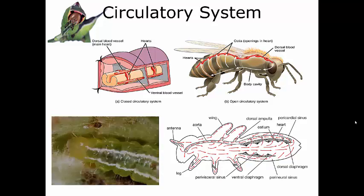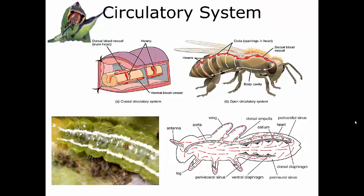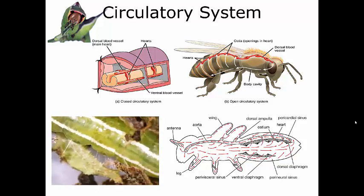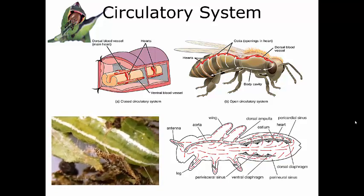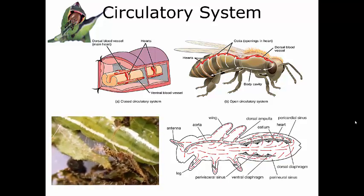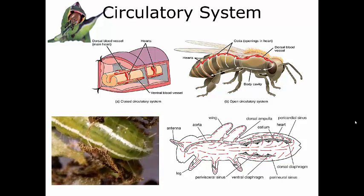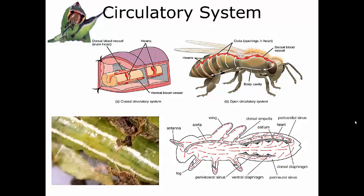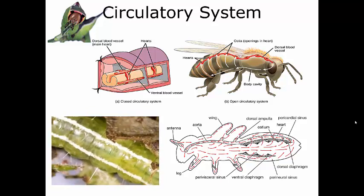In our circulatory system, we have this variety of cells, right? They take care of most of the transport functions. So we have these white blood cells that take care of our immunity. We have red blood cells that attach to oxygen and carry that oxygen where it needs to go. Most of our blood is made up of the red blood cells and the liquid that they float around in. This is why our blood is red.